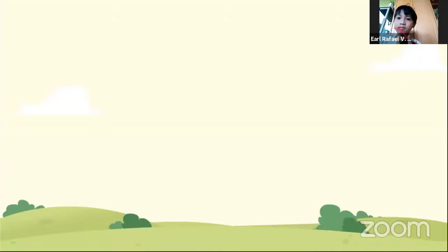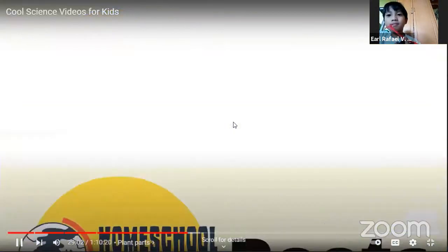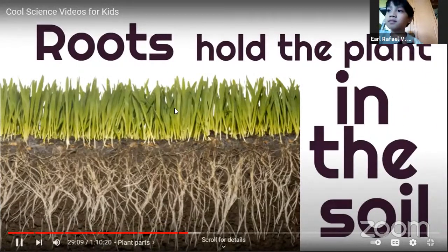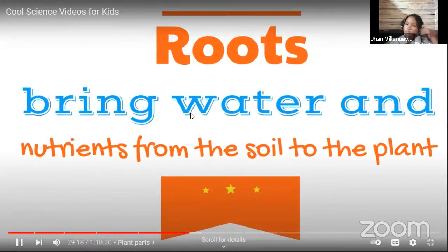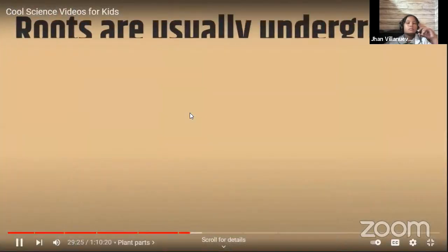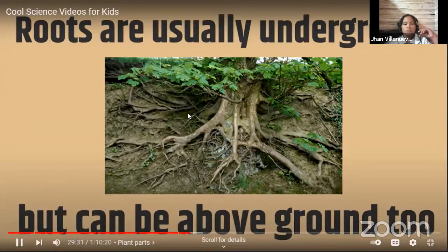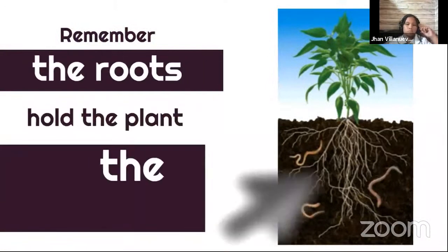Okay, so the plant part we're going to look at first is the roots. Roots have a special job. You see, roots hold the plant in the soil. The soil is the dirt in the ground. Then, roots bring water and nutrients from the soil to the plant. Roots are usually underground, but can be above ground too. Have you ever seen a tree that looks like this, where the roots are above ground? Remember, the roots hold the plant to the soil.